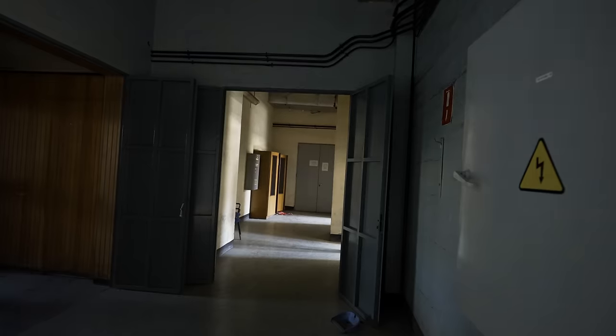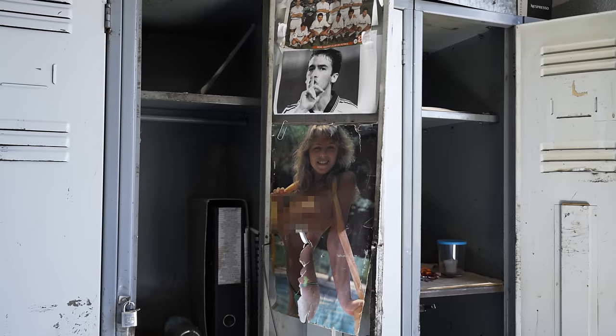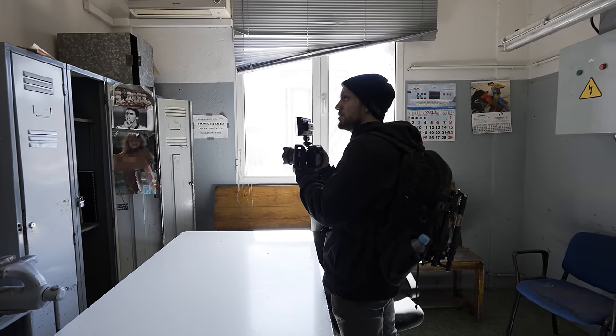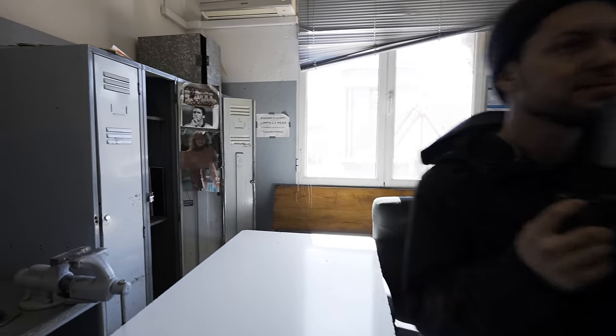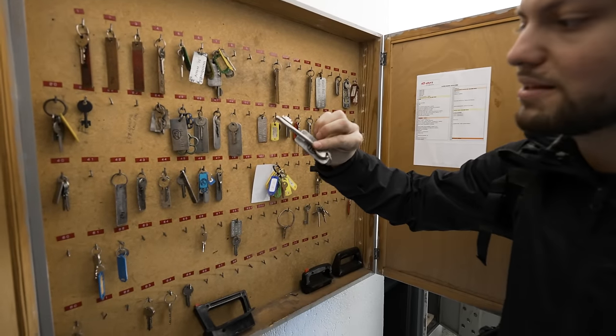Oh, look what's in here. Just like every power plant ever, it's a global trend. But if we tried a bit, we could get the lights on in the control room, but not right now. Look at this. Wow.